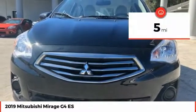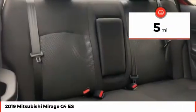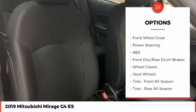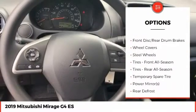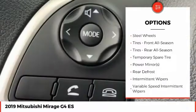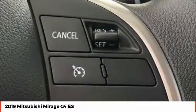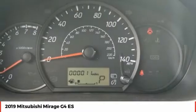This vehicle has less than 100 miles. Here are some of this vehicle's great options: backup camera, keyless entry, anti-lock braking system, steering wheel audio controls, stability control, traction control, Bluetooth, adjustable steering wheel, power steering, driver airbag.